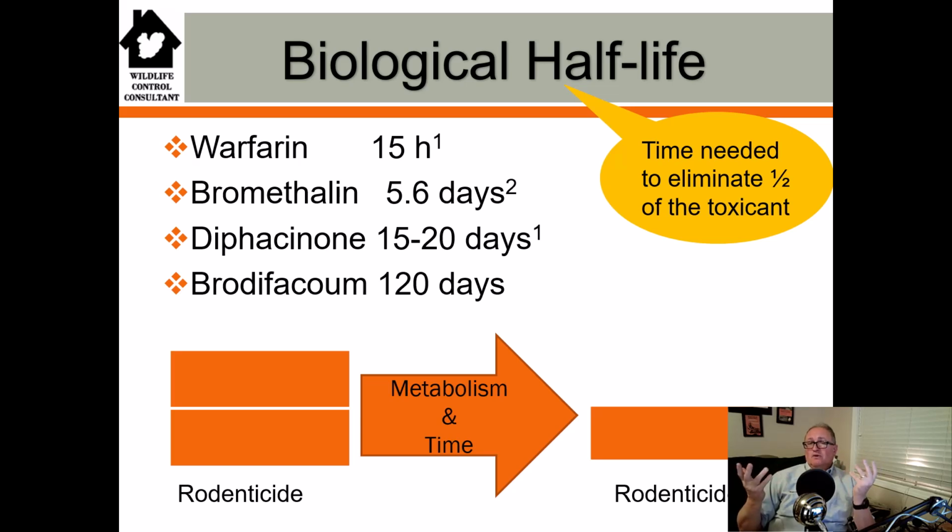And why that's important is, what happens if another animal comes and eats the mouse? The shorter the half-life, the less likely a secondary animal is going to get poisoned when they eat this animal that was originally poisoned, right? So primary poisoning is the first animal that ate the poison. Secondary poisoning is the animal that ate the poisoned animal. All right, hope you're following me with it.